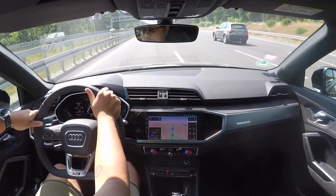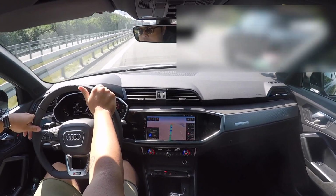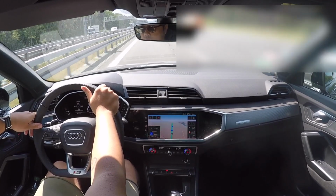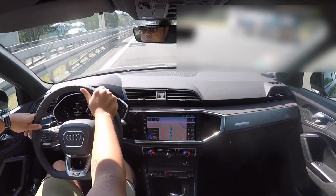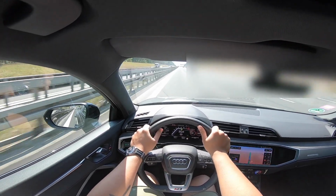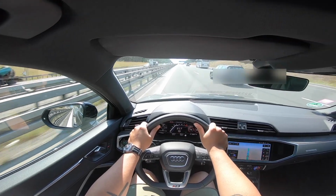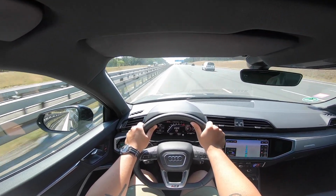And this is what Audi is doing actually right now across the whole range of RS models. And I think they also offer 22-inch wheels for the RS7 and RS6, which I think is not needed, but that makes the car look like a legit concept car.